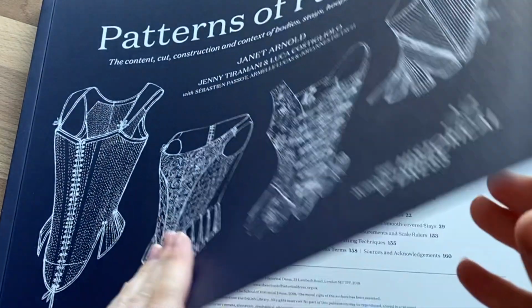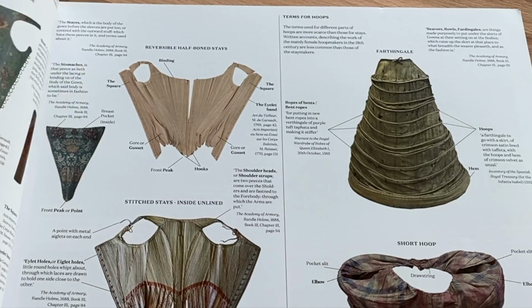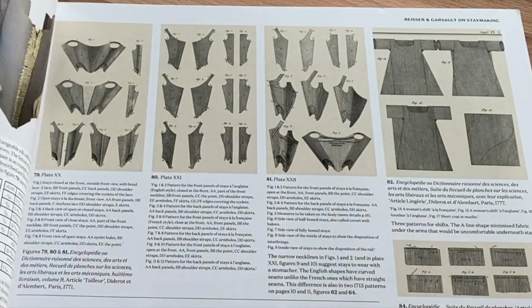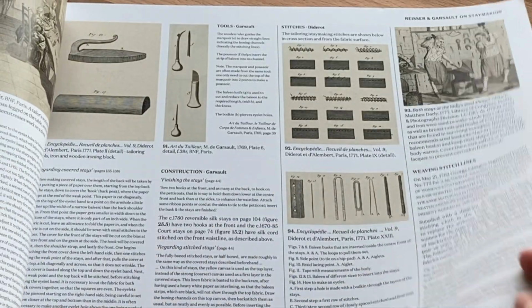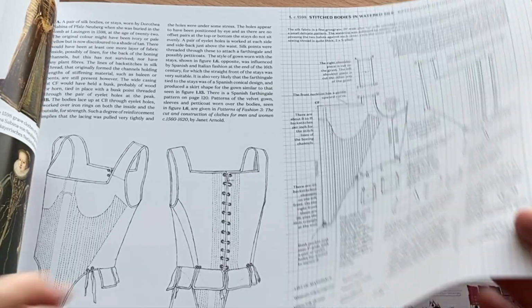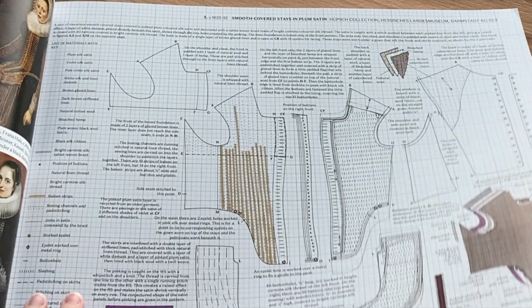Alright, this is like the most exciting thing to ever happen. It has like all these paintings with then pictures of extant garments and stuff. I don't know if it's the actual garments that were worn in these or just like similar ones. And it has like all these close-up shots so you can see construction details. I'm so tempted to just sit in front of the camera and read through all of it, but that would probably be really boring.